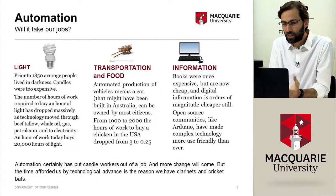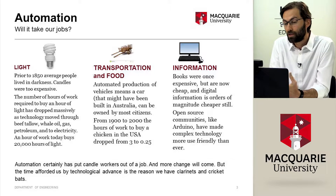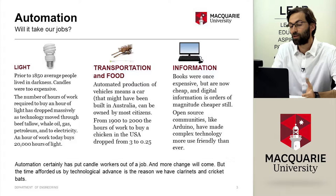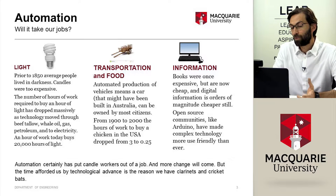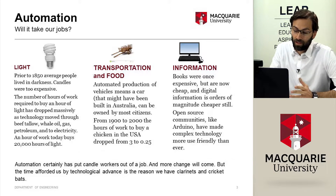And if we look at information, and that's where we start to get closer to what we're talking about today, books were, of course, also once a luxury, expensive item, and now they're quite cheap, and beyond that, digital information like Wikipedia is still orders of magnitude cheaper. So that's enabled open source communities like what's around Arduino to make complex technology incredibly user-friendly, because there's millions of people using it, and a small percentage of those people put information up for free that helps us all figure out how to do this.